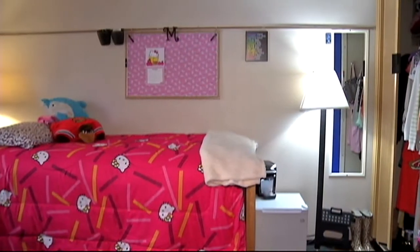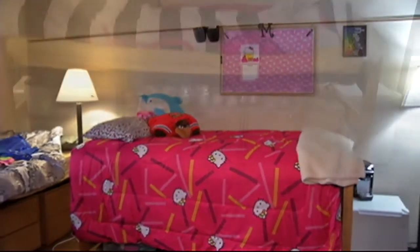Okay, then we're moving on from the closet space to the living space. I mean, you don't have your own room, but you do have your own bed, maybe your own dresser. How can you kind of cram that all together?